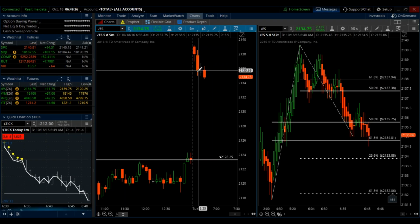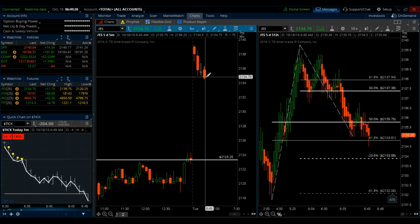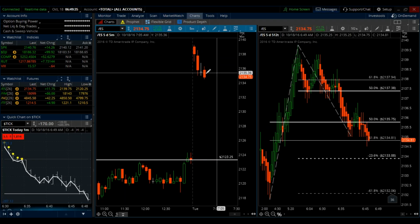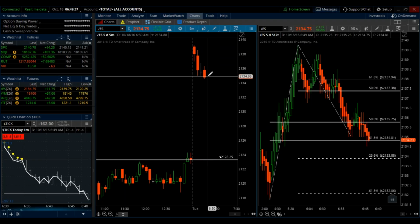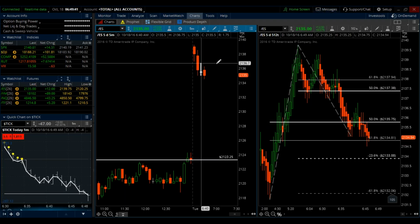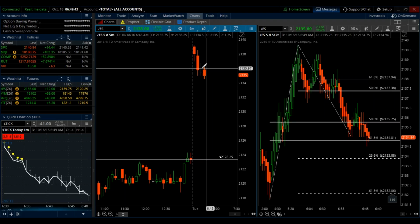So now that we've broken down below the previous candle once again, as soon as this bar closes, I can move our stop down to 36.50, which is just the high of this candle. Unless in the next 30 seconds we come up and make a new high or break the previous candle, that would be where I'd take my stop to next.